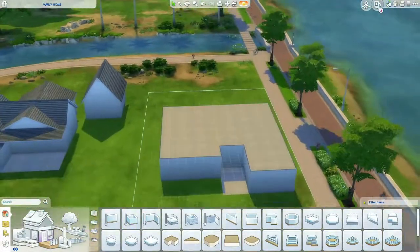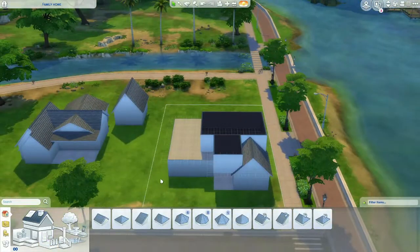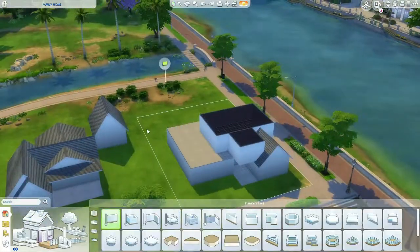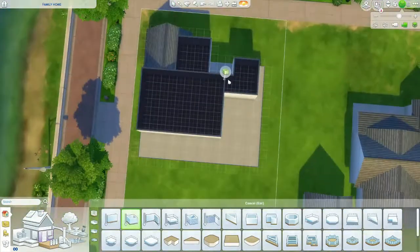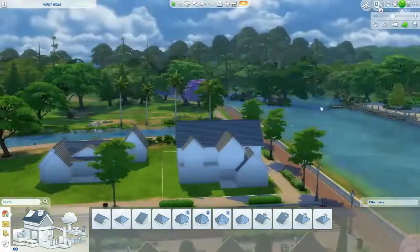Today I am building a family home in Willow Creek. I know, shocking, right? However, this is actually a very big family home. It is 4 bedrooms, 3 bathrooms. Every room is very spacious. The upstairs bathroom has a laundry room in it.